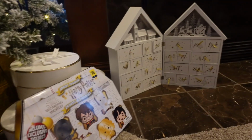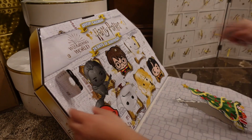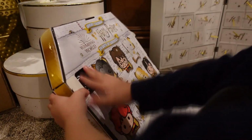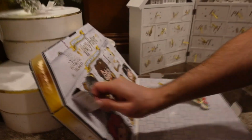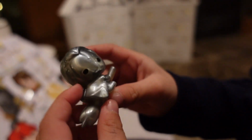And then for day 4, we got Malfoy, yeah. And it's like a silver figure. And he's on a broom. This one is actually really cool. I like this. And by the way, these figures have holes in them in the bottom, so you can put them as like pencil caps or something. I think that's what they are. Or pen caps. I'm not sure. But really cool. So yeah, that one's Malfoy.